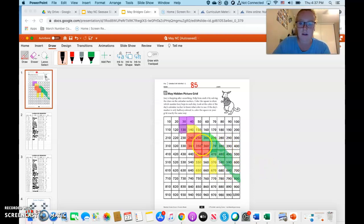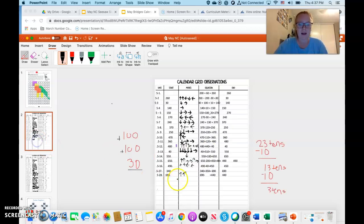10, 20, 30, 40, 50. Minus 50. So that'd be 5 arrows to the left. So 1, 2, 3, 4. Oh, Miss Thing's arrows are not the greatest. 5. So that means that we are subtracting 250, and that brings us to 440 as our final answer.